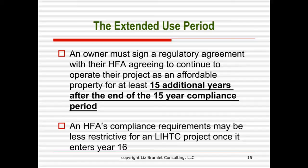We also have this thing called the extended use period. And it begins year 1 of the credit and compliance period and lasts at least 15 additional years beyond the close of the 15-year compliance period. Now, what you do or don't do during years 1 through 15 is what produces or fails to produce your low-income housing tax credits. But in exchange for receiving an allocation, all owners are required to sign an extended use agreement that has to be recorded in the public record where they commit to operating the property as an affordable property under some scheme for at least 15 additional years.